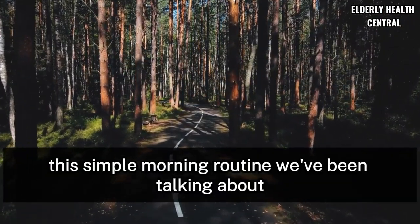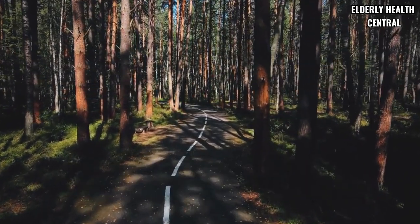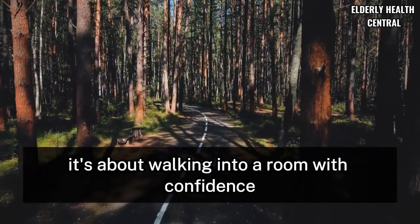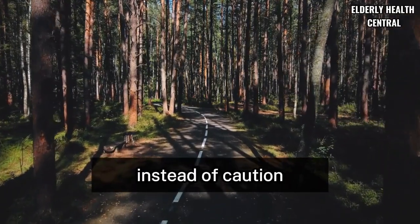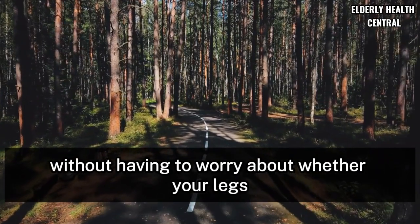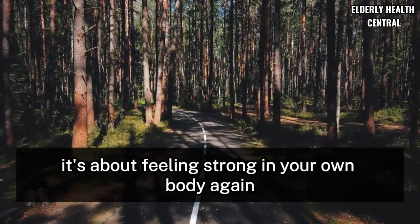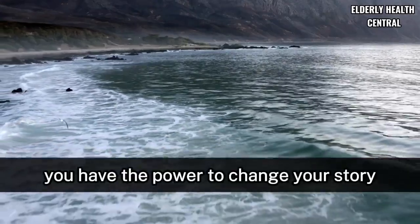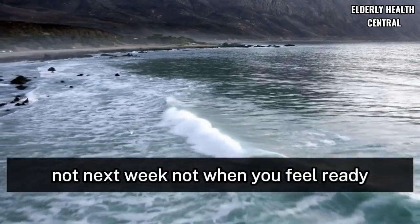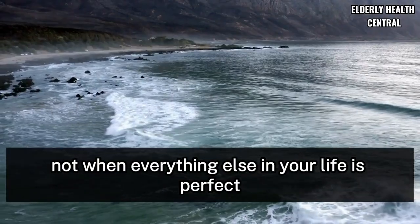This simple morning routine we've been talking about isn't just about Greek yogurt and nuts and cinnamon. It's about reclaiming your independence. It's about walking into a room with confidence instead of caution. It's about making plans without having to worry about whether your legs will cooperate. It's about feeling strong in your own body again. You have the power to change your story starting tomorrow morning. Not next week, not when you feel ready, not when everything else in your life is perfect.